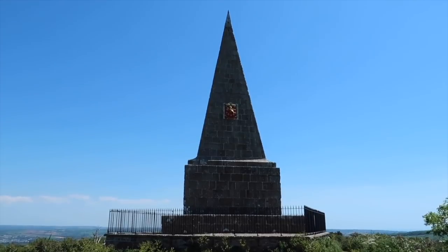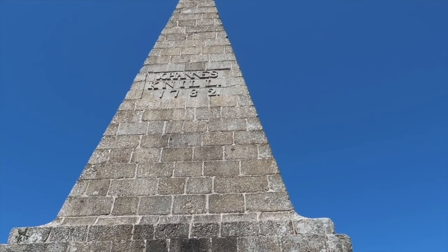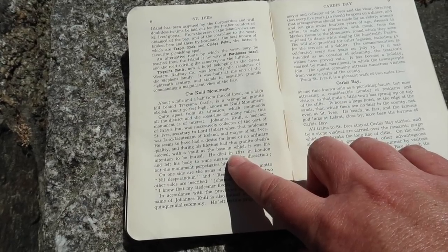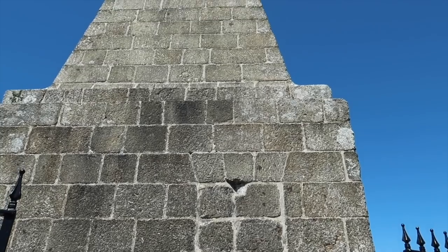So the monument was built by Johannes Nil. He seems to have had a desire for fame of no ordinary quality, and during his lifetime had this granite obelisk erected. It was his intention to be buried in the monument, and there is another side to the story which we'll tell you when we get up there.